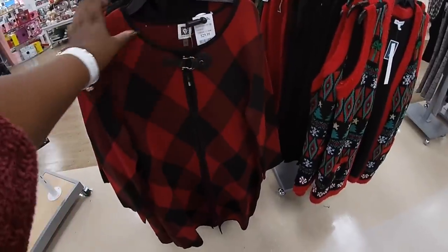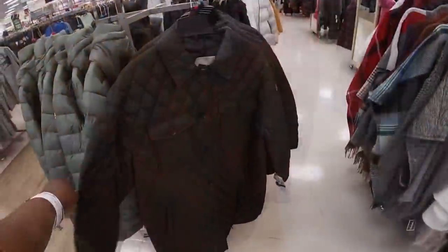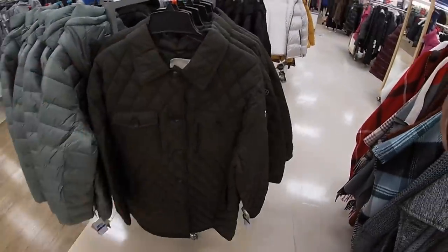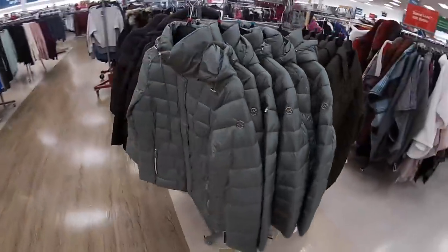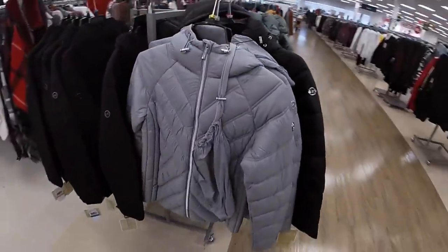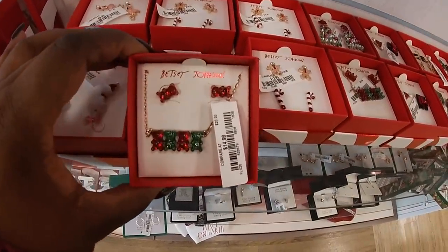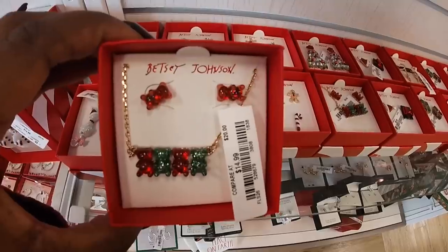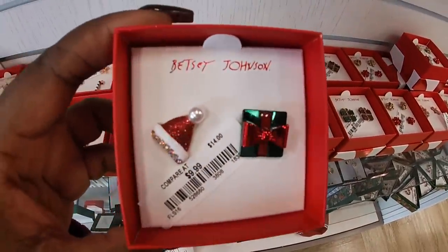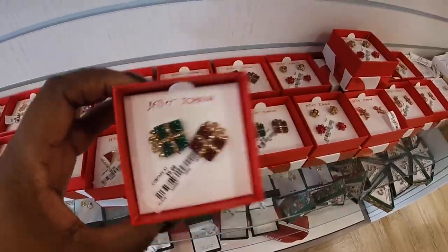This is pretty. And Klein, $30. Michael Kors, $100. We saw the mint green one, and also the black one. And they also have it now in gray. Cute little earrings. We saw these before. These are $10. And look at the little gummies. Betsey Johnson, $15. Oh, look at the hat and a gift box. Gift boxes. These are $10.